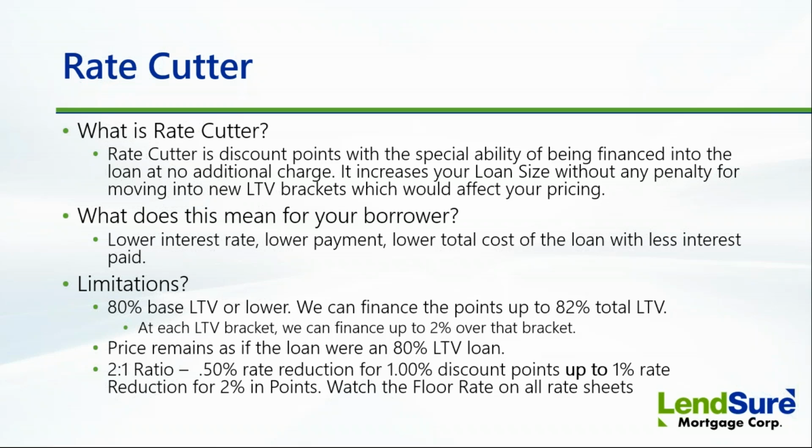Watch out for your floor rates. All floor rates are the posted lowest interest rate on all of our rate sheets that have the upper left-hand corner box, so they're pretty easy to identify. You cannot buy down interest rates past our floor.